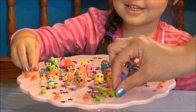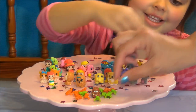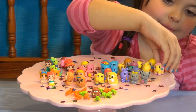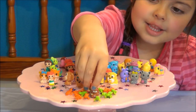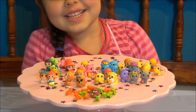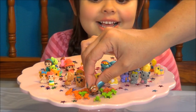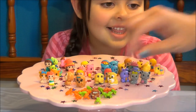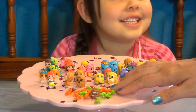I love my flies. Oh, Mater really likes his flies. You got too many pets, Mater. Silly. Oh, gosh darn, I love my flies. I think I love him for some reason too. The end.